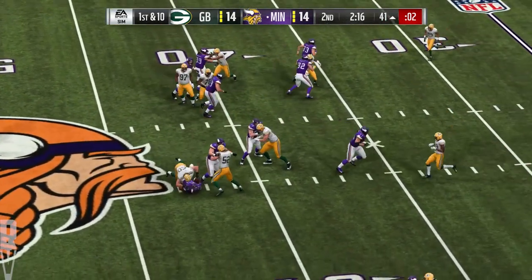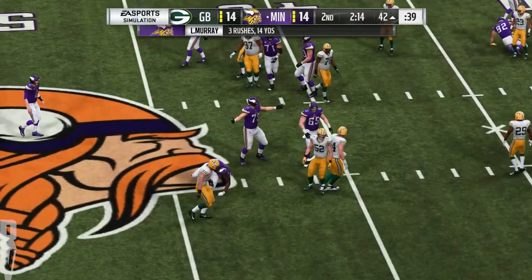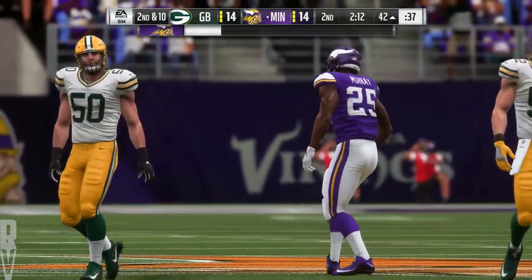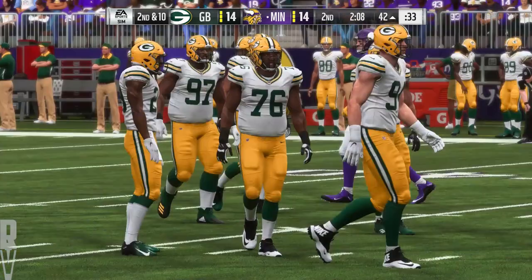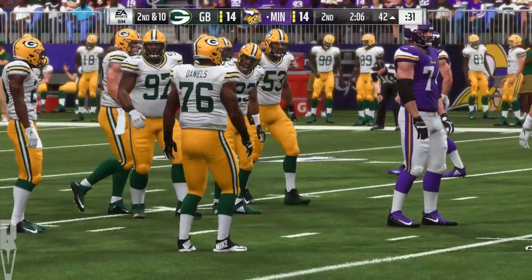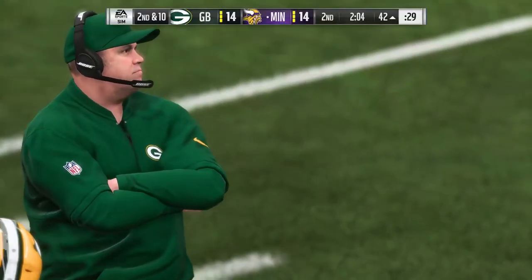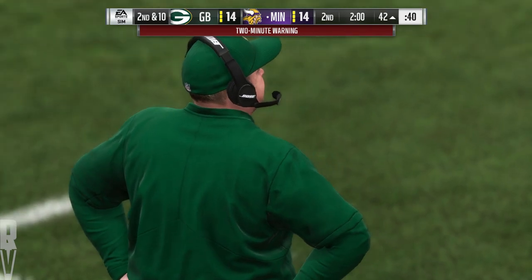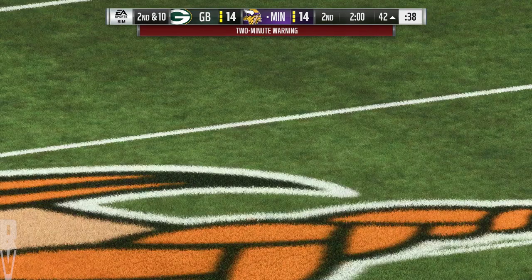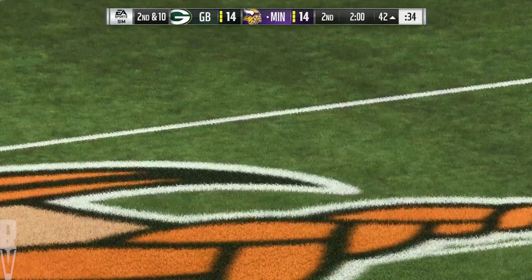On 1st down, Murray. And he is met at the line of scrimmage, and he goes down right there. Officially no gain on the play, and it's 2nd down. Oh, boy, I know you felt that one.